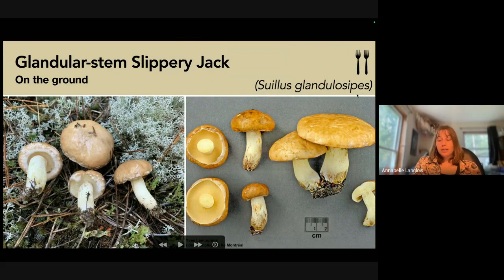And then last species of Basidiomycota, we have the glandular stemmed slippery jack, a type of bolete. Boletes don't have gills under their cap. They have pores, a little bit like the polypores, but instead of being hard and woody and growing on wood, they're going to grow on the ground because they're mycorrhizal. They grow in partnership with trees.